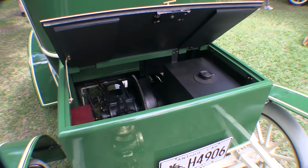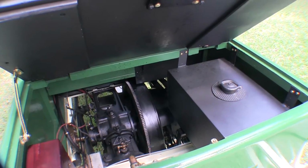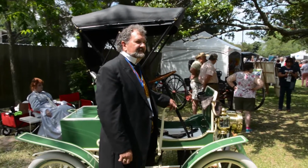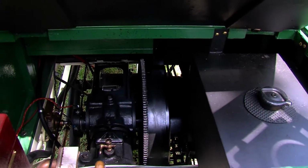It's a single-cylinder, 9-horse, 2-cycle. It has a 4-inch bore and a 4.5-inch stroke. It'll run about 15 to 17 miles an hour flat out. It runs at about 450 RPM.